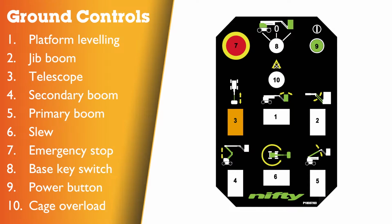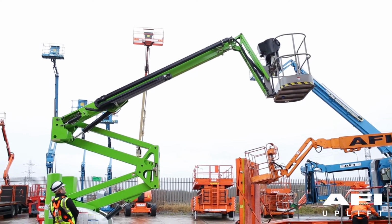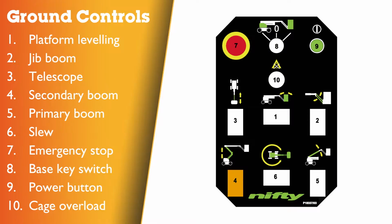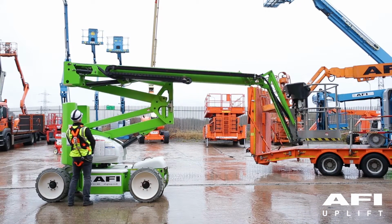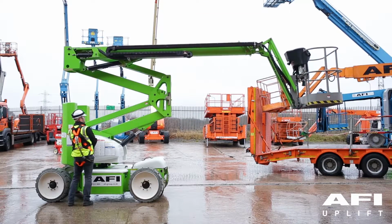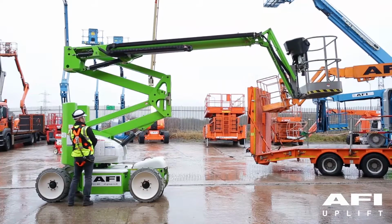3. Operates the telescope. Lift up to telescope in, press down to telescope out. 4. Operates the link boom or secondary boom. Lift up to elevate. Press down to lower. 5. Operates the upper boom. Lift up to elevate the boom. Press down to lower the boom.